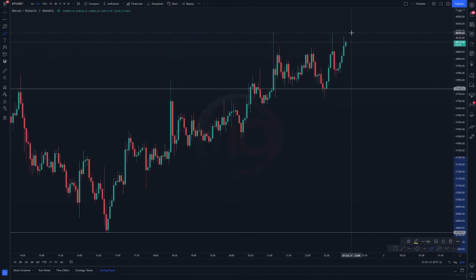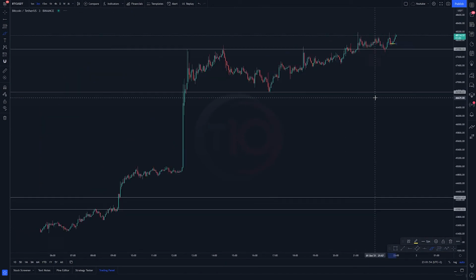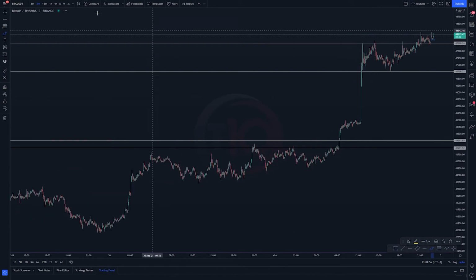Let's see if they make a new high. Now, if they make a new high, this will be the move to the high. A little bit easier to, well, actually it's this. This didn't make a new high. If they make a new high, now they only need to lose this on the 3 minutes to set up a potential reversal. Remember, we are still in a resistance zone.